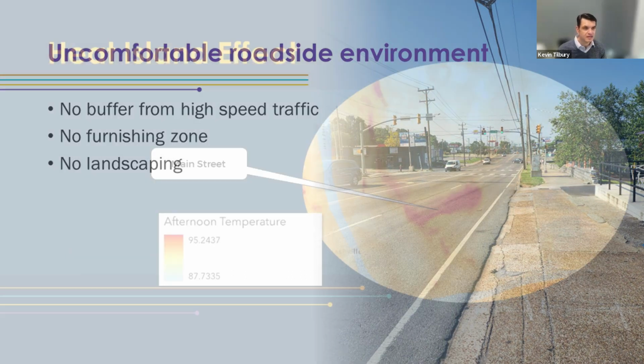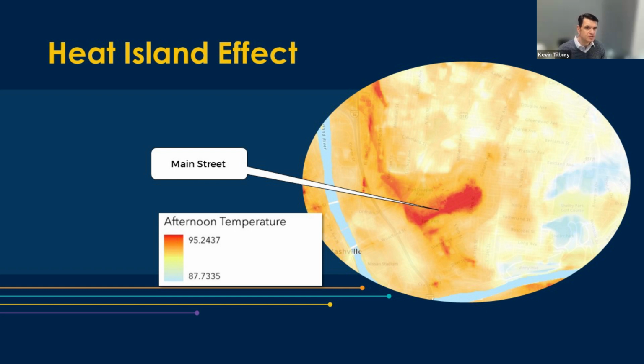You mentioned no landscaping. One of the other things that contributes is what's called the heat island effect. The significant amount of pavement and hardscape exacerbates the heat issue. This is a map of afternoon temperatures in Nashville, and you see that little red hotspot called out there. That's Main Street, so that's part of our study corridor. That's something we want to try and address as part of this project as well.